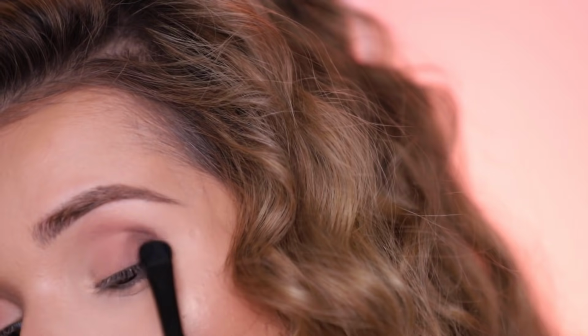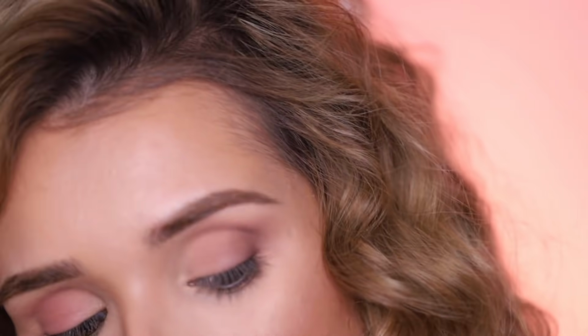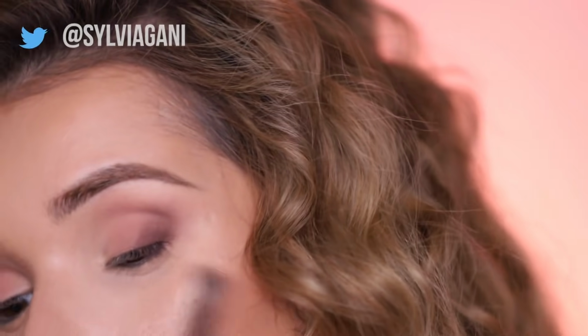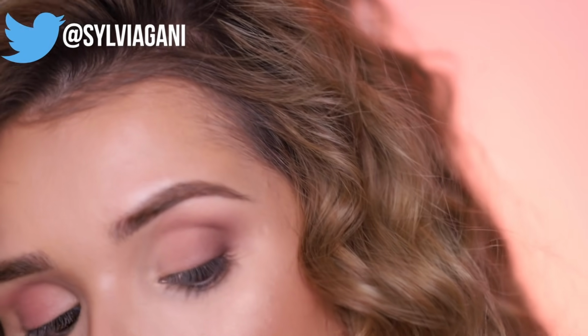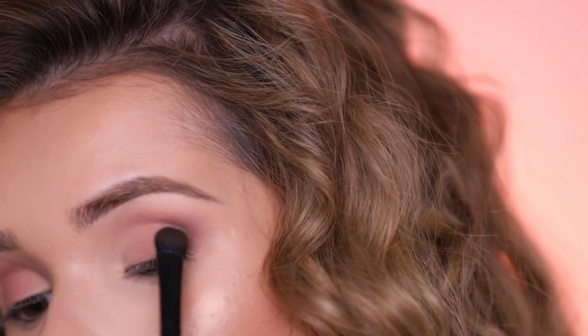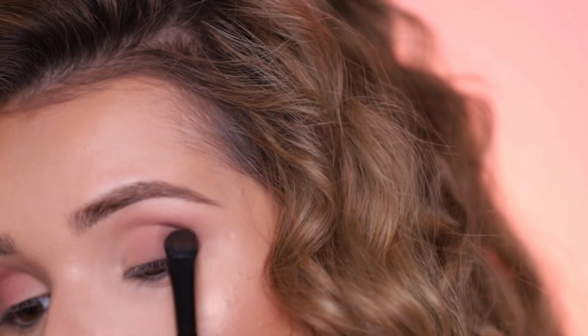And then once that color is packed on there, I'm just gonna use a clean blending brush. This is actually a KKW Beauty eyeshadow brush, and we're gonna blend those shades together and make sure that there's no harsh lines between the two. That does make you lose some of that color, so I'm gonna go back in and pack some more of that shade on and kind of just go back and forth like that until I build it exactly how I want. So it's kind of good that these shades aren't super pigmented and sticky right off the bat, just because it allows you to blend them out a little bit easier. So that could be good for beginners.